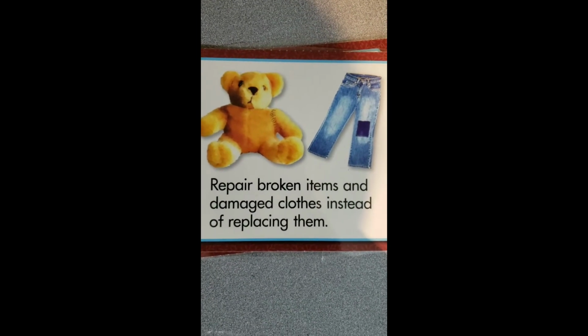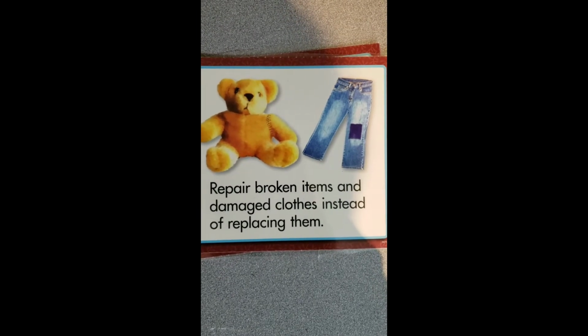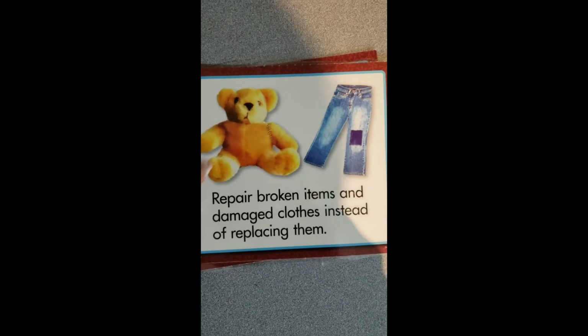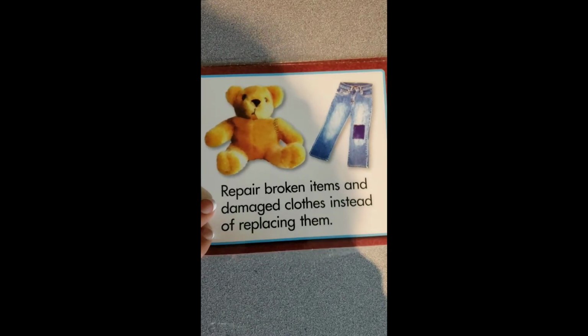Repair broken items and damaged clothes instead of replacing them. If your teddy bear is broken, you could fix it. If your doll is broken, fix it. If your dress, maybe fix it. That way you don't have to keep buying and buying more and more and more.